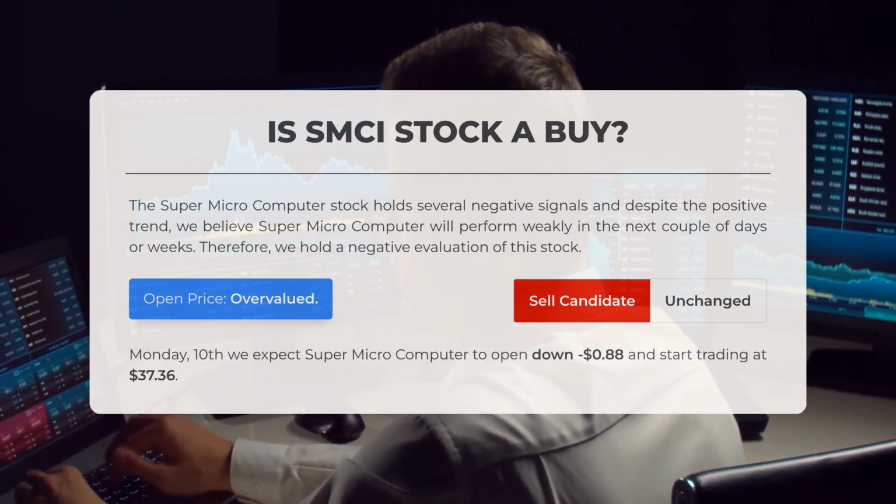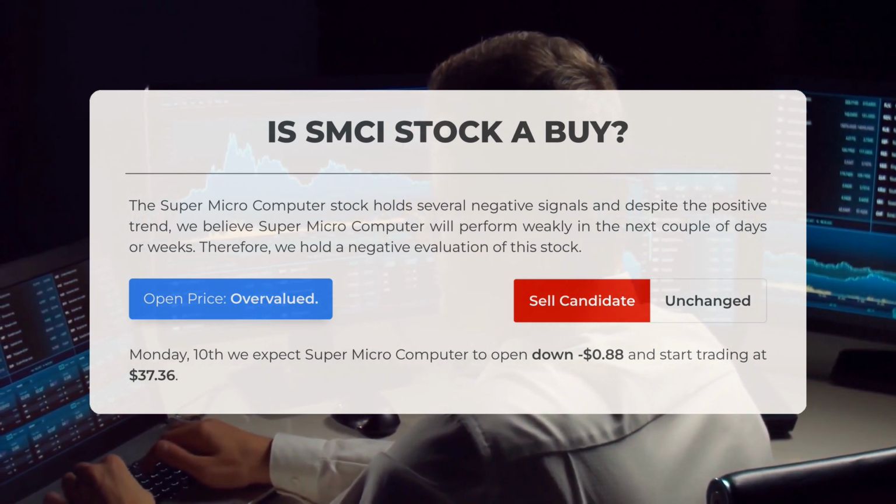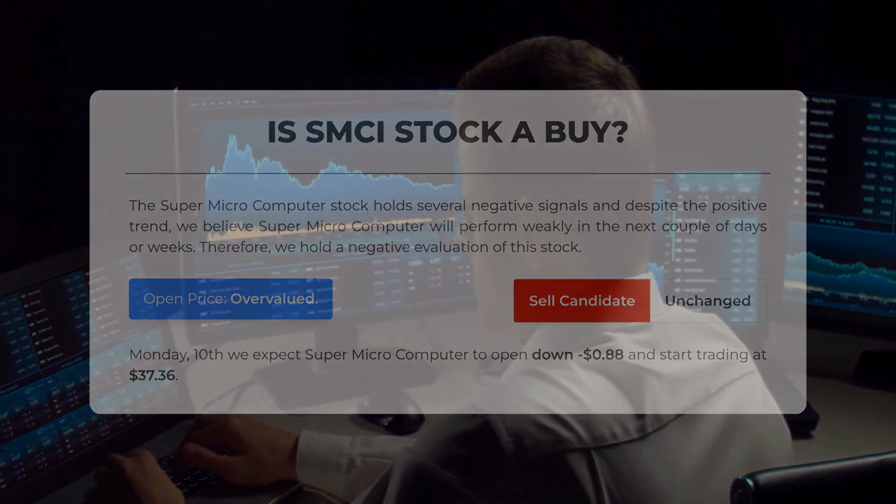For trading on Monday, the 10th of March, we expect Supermicro Computer to open lower by 88 cents, starting at $37.36.